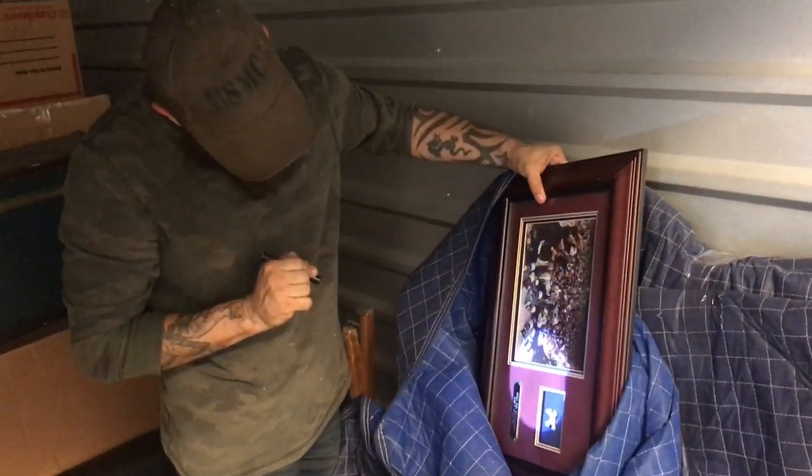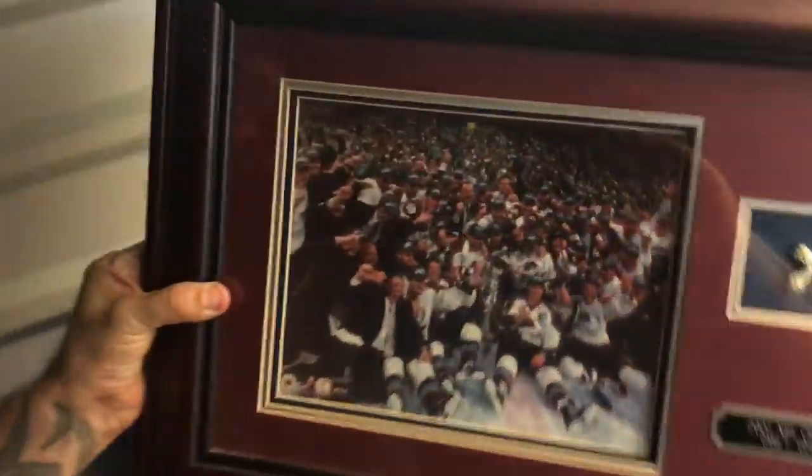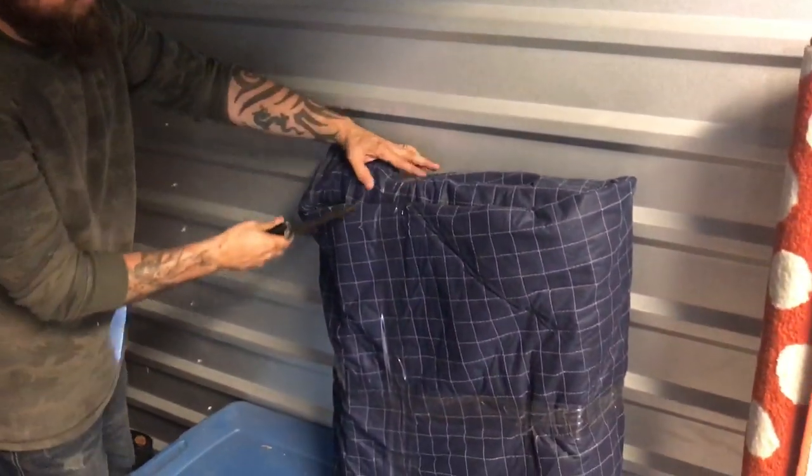Okay. Oh, look at this. NHL champs, game 7, that's part of the goalie net. Where's my hockey fans at? Look at that. Set that over there. All right, where's my other? I got more hockey. Got the number. Look at that. Yeah. 2003, part of the net. That's freaking bad. All right, let's cut this one. Let's see what's in here.